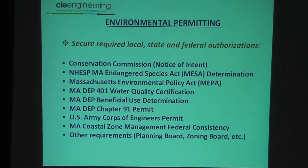So I'm not gonna get into the real boring part of what I do, but unfortunately this is the worst part of what I do, in terms of getting all of the regulatory approvals necessary to conduct a dredging project. And for the most part, what you're seeing on these bulleted items are pretty much all the permits you're gonna need for most of what we do in the world of dredging. It's layer upon layer, a lot of redundancy.